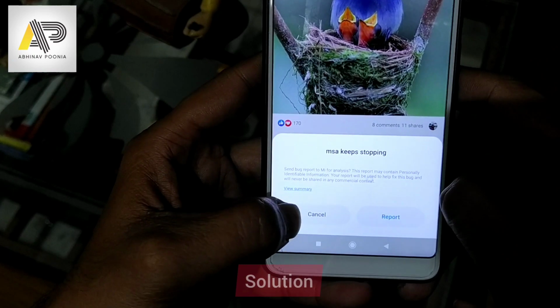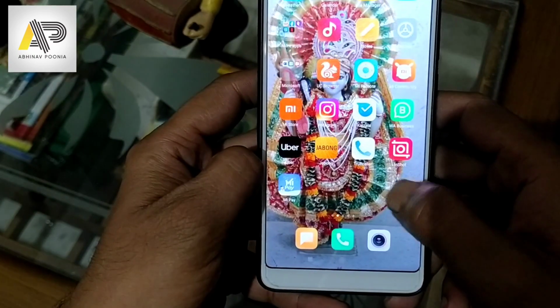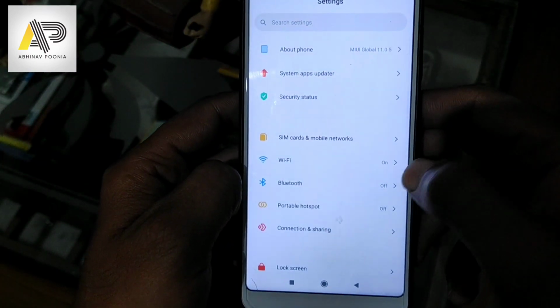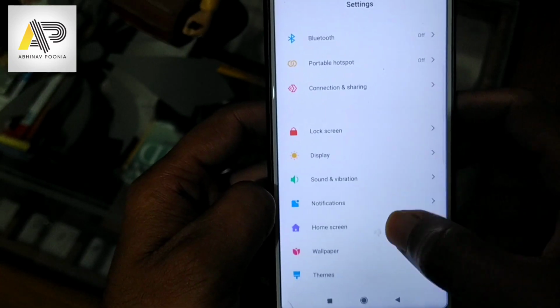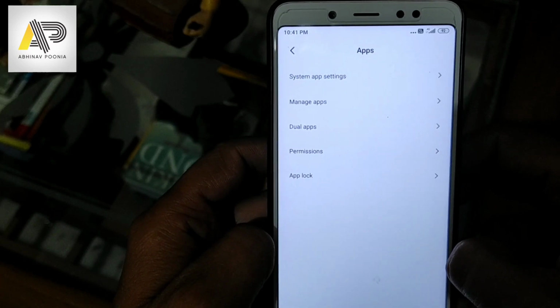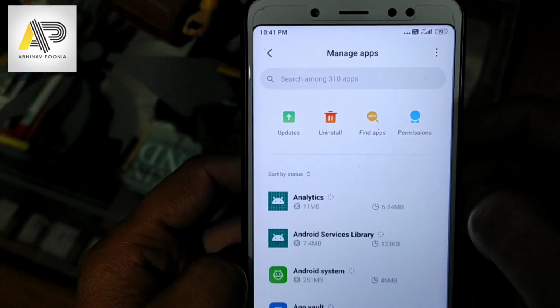The solution is very simple. We'll cancel, and we'll keep going out. First, you have to go to the settings. After settings, you have to go to the apps. This is the apps. Now click on manage apps.